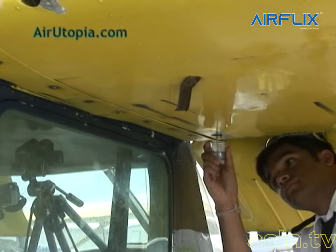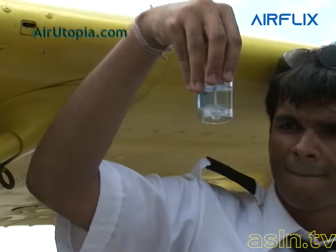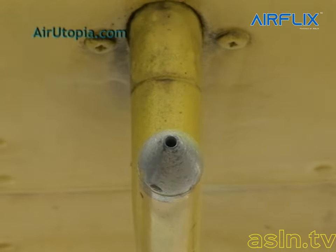I'll bring it over here for a second so I can see it also. Let's look at that. That looks good. It's blue, it's clear. There's no debris in it. Let me put that back in the wing. Then the pitot tube, of course, here. Make sure there's nothing in there.